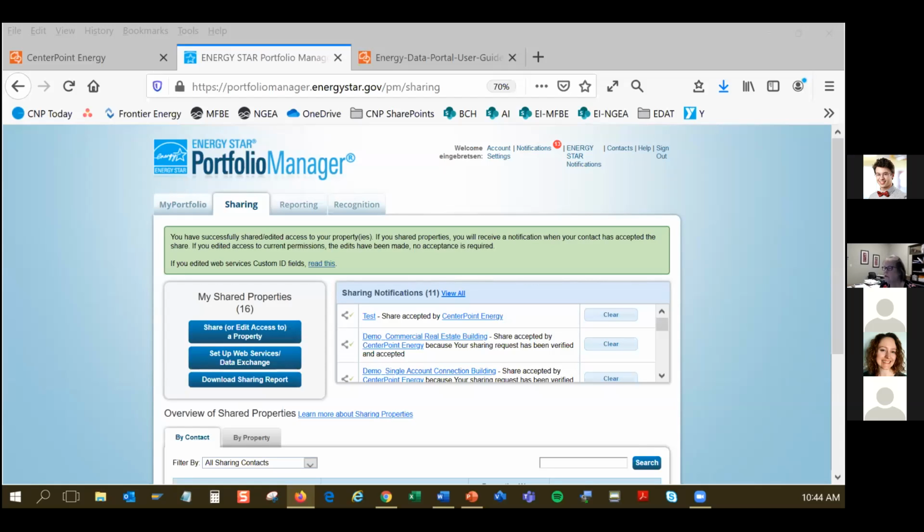Okay, hearing nothing, I will move on to the next step. So you're done in Portfolio Manager for the time being. The share request will be automatically accepted at a later step when you transfer the data from the CenterPoint tool to Portfolio Manager.